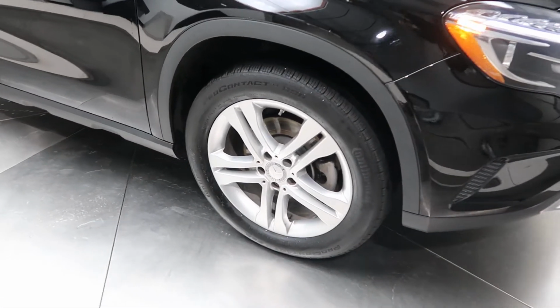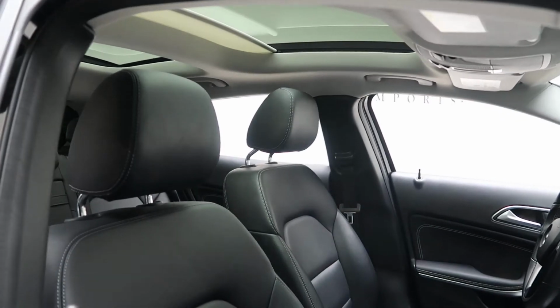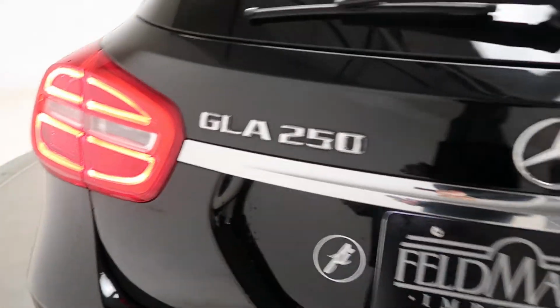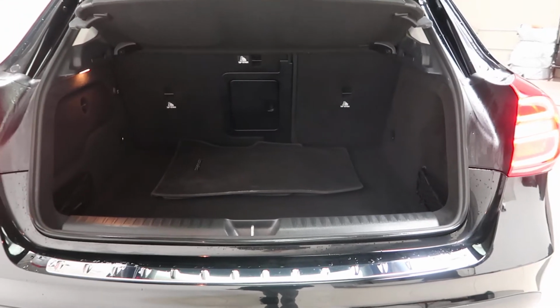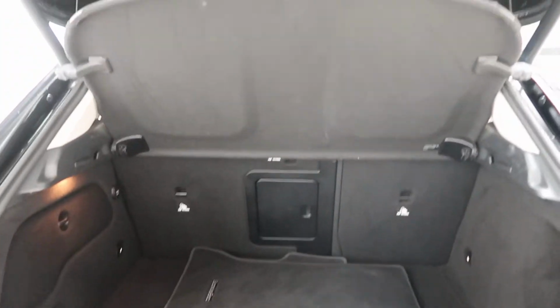18-inch 5-spoke alloy wheels. Tires are in good condition. Black MB-Tex interior, panorama sunroof. Come around back. We've got our GLA 250 4MATIC badging, power liftgate, a fresh set of floor mats, fold down rear seats, cargo cover.